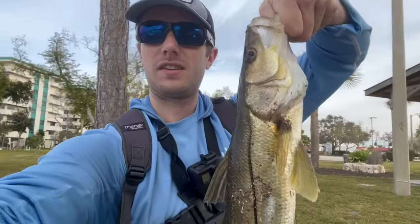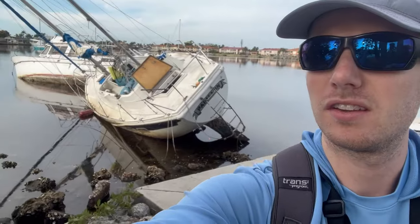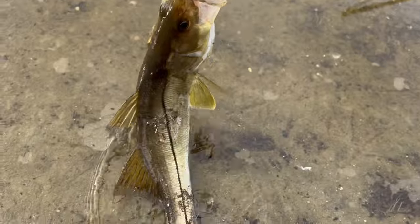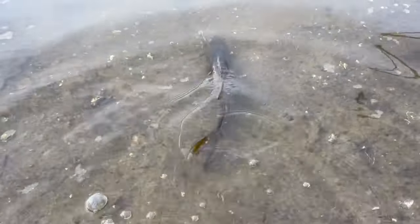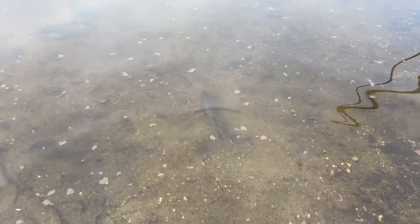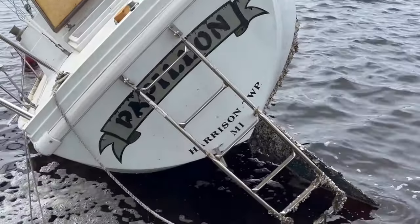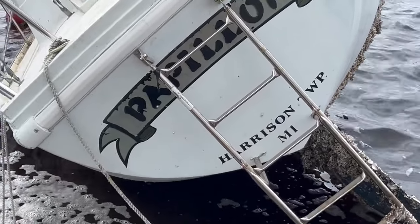All right, 16, 17 inches, caught right by this sailboat. We're gonna give him a release. All right, let this guy go. There he goes. He's good. What's crazy, guys, this sailboat is from Michigan.